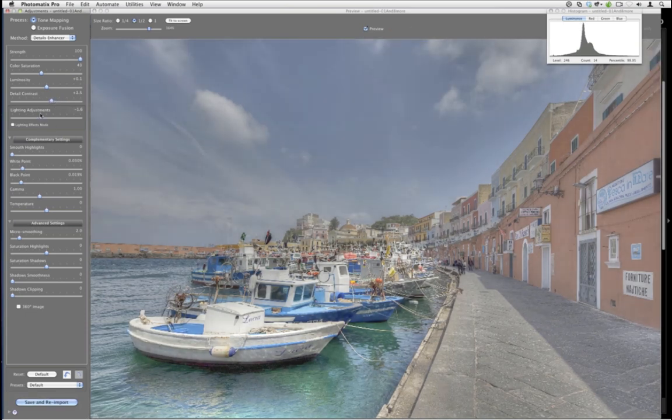The lighting adjustment here is typically what you would find with the overall strength of your light smoothing, your HDR effect. As you bring it to the left, you get what I would call a degraded image. You want to really avoid that. I typically hover right around the center.